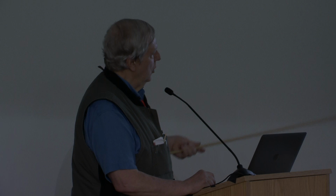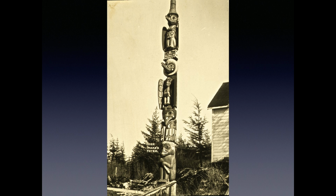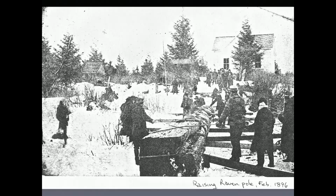So Yiika.aas carved this pole, and he used those figures because they were appropriate for that family. So this was for Shakes's wife's side. And here this is listed as raising the raven pole, February 1896. And that's the house of George Shakes, I think, at the time.